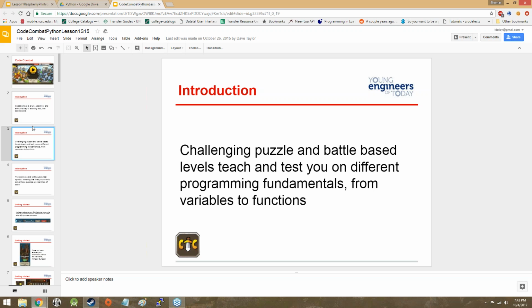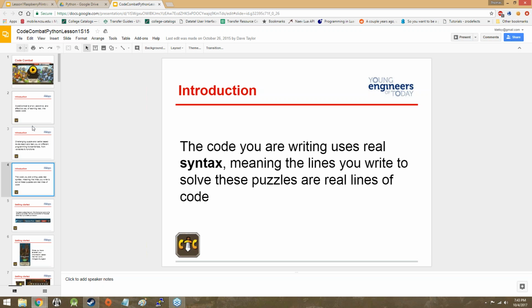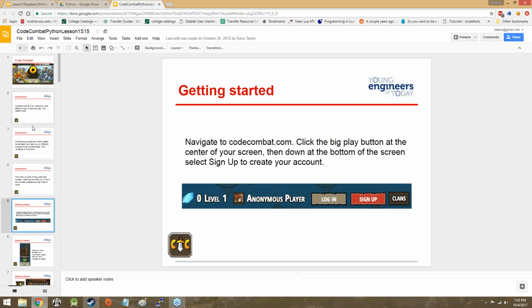Challenging puzzle and battle-based levels teach you and test you on different programming fundamentals, from variables to functions. The code you're writing uses real syntax, meaning the lines you write to solve these puzzles are real lines of code. Like I was just saying, I think we've already established that.